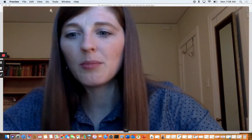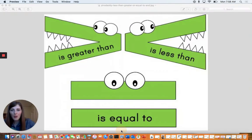Let me show you the picture again. See, 2 lines like this mean equal to. Now there's eyeballs on it because it's trying to show Artemis's eyes, okay? But when you're drawing it on your paper, just draw 2 lines. Artemis the alligator has these eyeballs and teeth on the symbols. That's just to help you, boys and girls, okay?